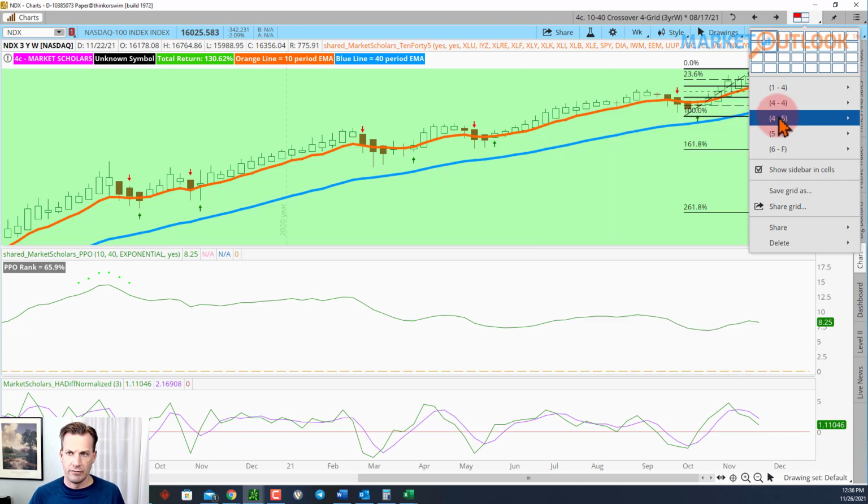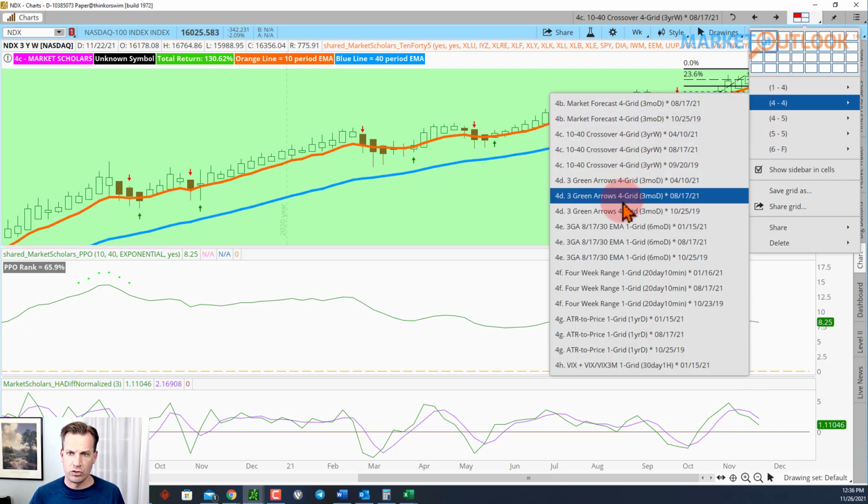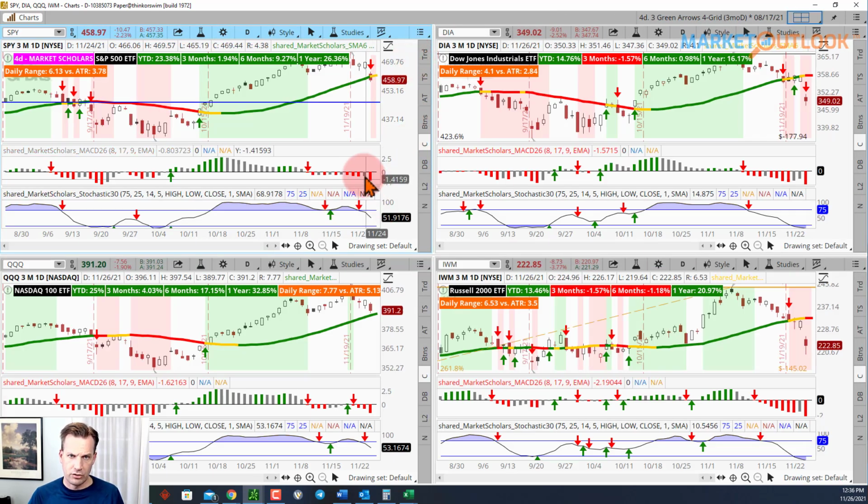So if you look at the three green arrow chart here, you can see we got three red arrows, which, again, one day of light pink shading typically can lead immediately to a bounce. So take that for what it's worth. We don't even have that on the Qs. We only have two red arrows.